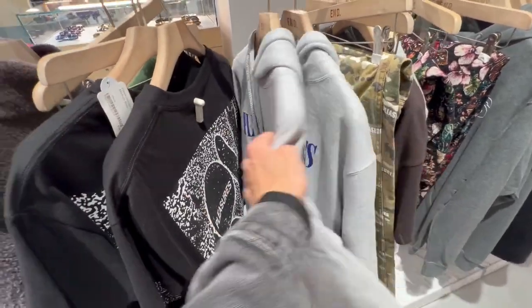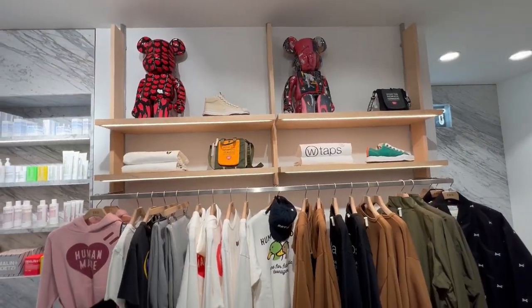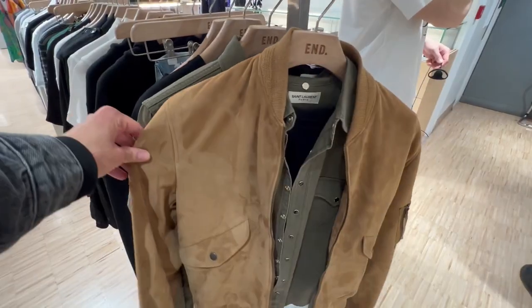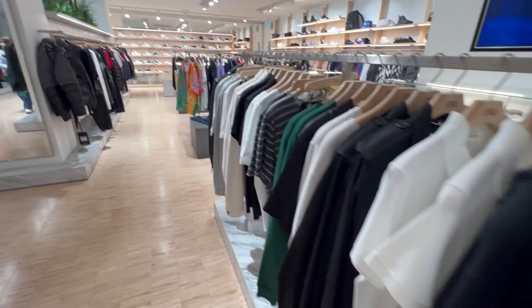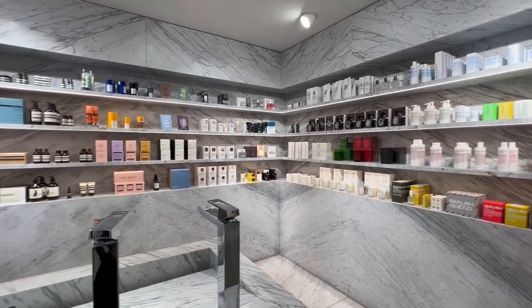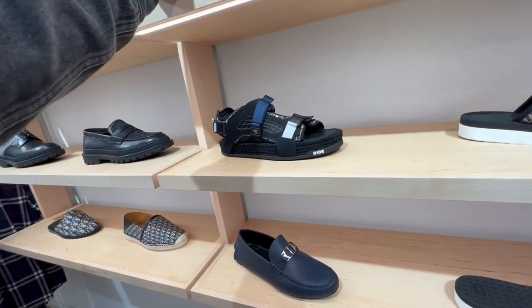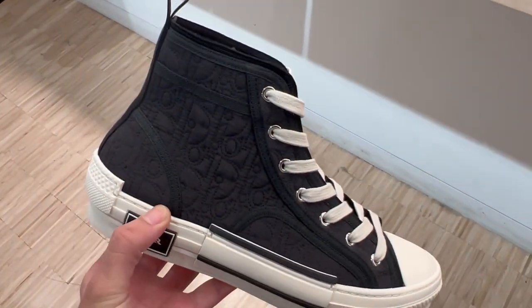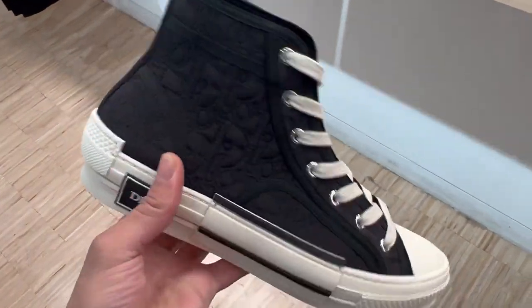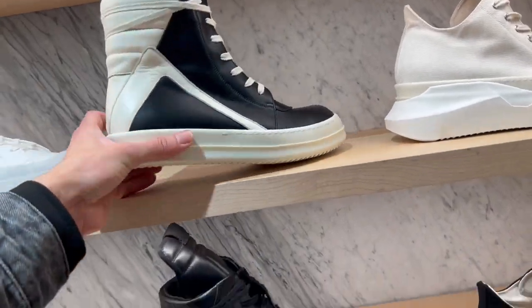But on top of that, they don't just have streetwear, they have a lot of high fashion items too. So depending on your style, you're gonna be able to hunt down at least a couple things in this store. And it gets really, really expensive because they have the really high-end designer stuff here, which is a really nice surprise. Here's a look at some of the other sneakers they have, but from the designer wall. They, of course, got Dior, the Chuck Taylor kind of versions of the Dior sneakers. And then they also have Rick Owens, Y-3, and a whole bunch of other stuff too.